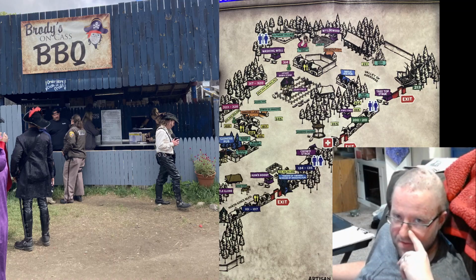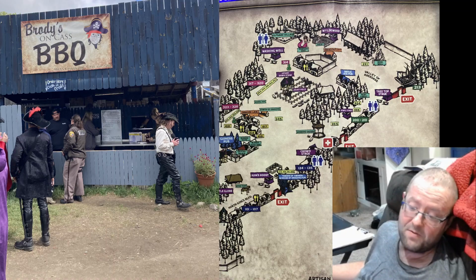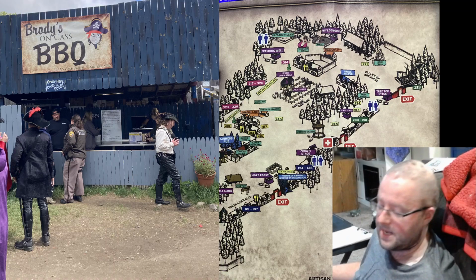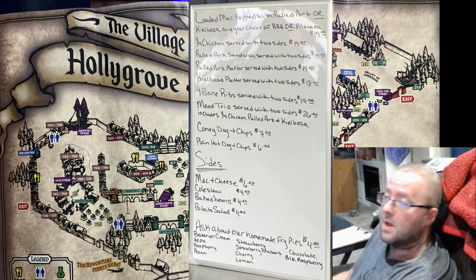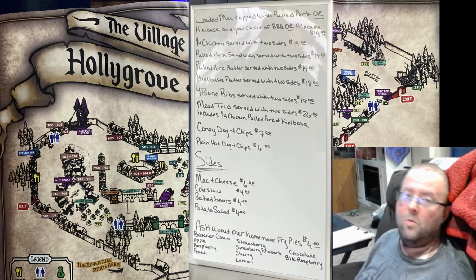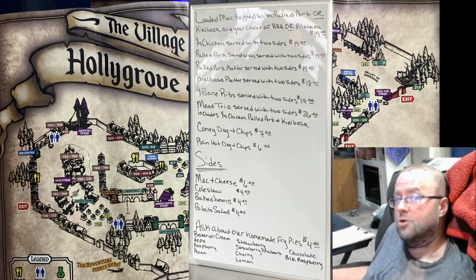I don't know everything that's on their menu this year. I featured them, but I didn't eat there this year. I've eaten there years in the past. Once again, if you want to zoom in and pause, here's their menu. All of these places that I've talked about, if you want food, you want to get food early.